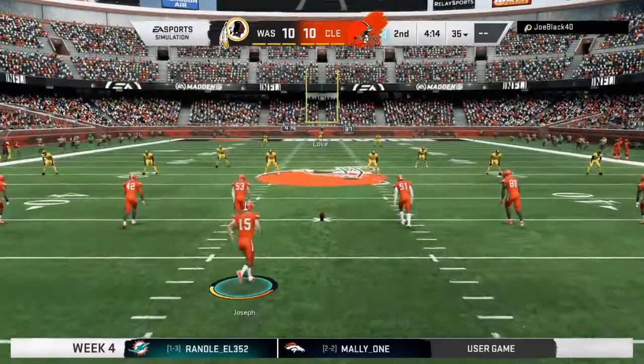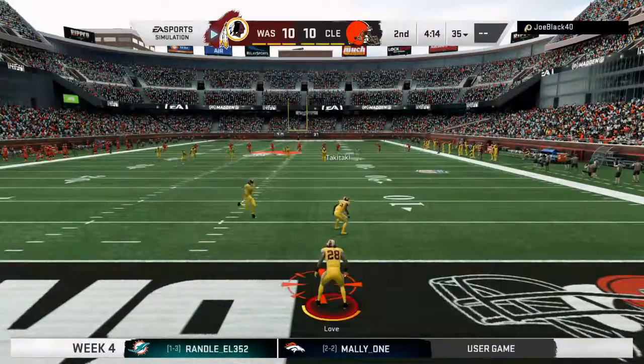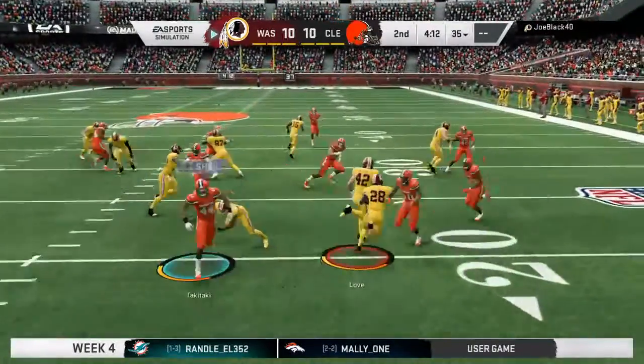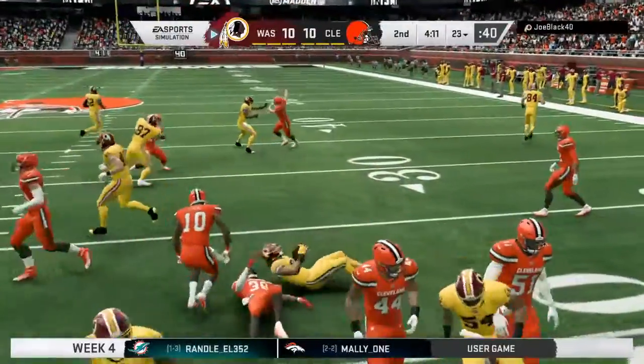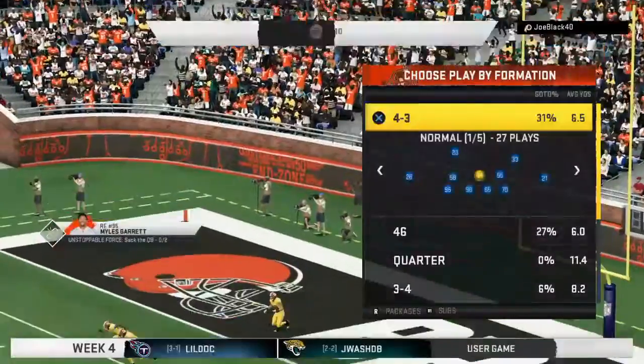All level now at 10 apiece as the kick's away. This is fielded a couple yards deep. And he'll bring it a few past the 20 to the 23-yard line.